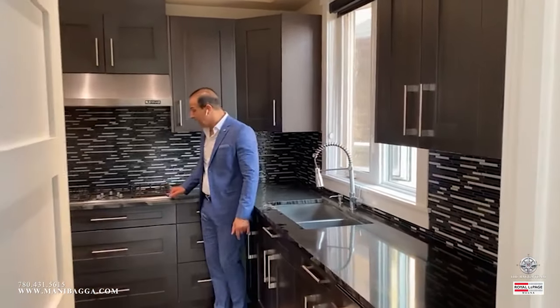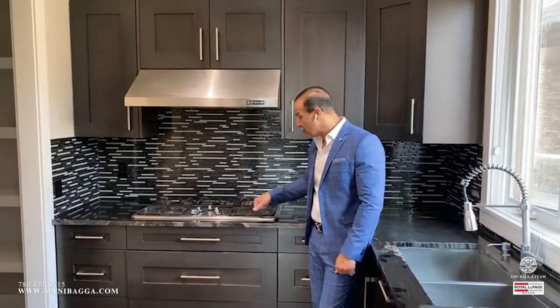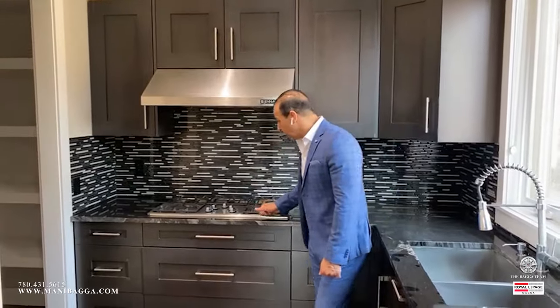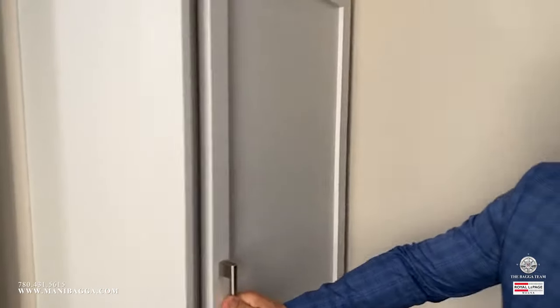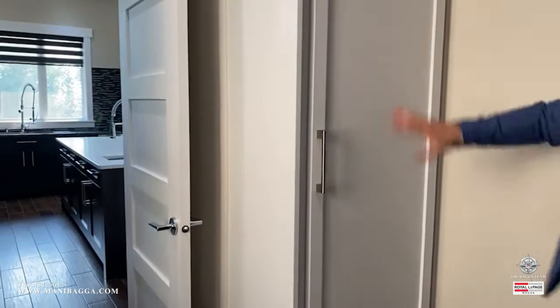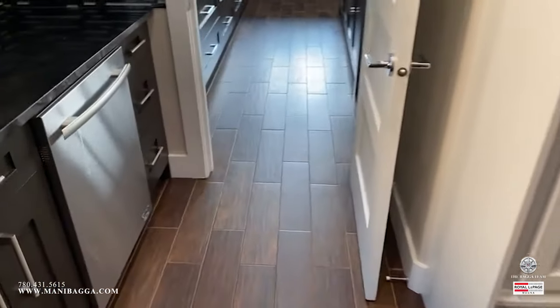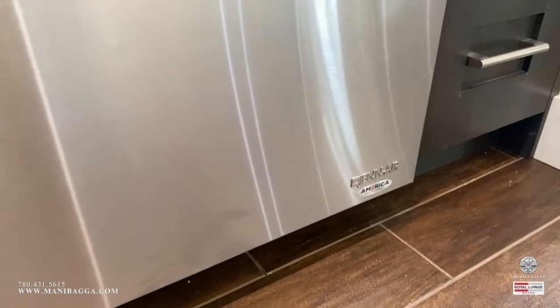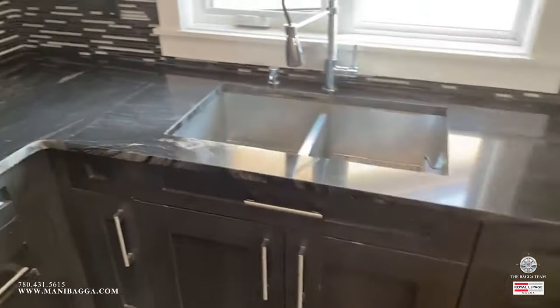You do have another gas fireplace, a gas burner stove inside. So outside is electric. This one is gas. So you have a full Jenn-Air, full hood fan, Jenn-Air stove. And on this side, you do have a lot of storage inside, and they built in on this side as well. Again, everything is matching to the T, as you have the same kitchen cabinetry inside and outside. By the way, this property does have a built-in vacuum system as well.